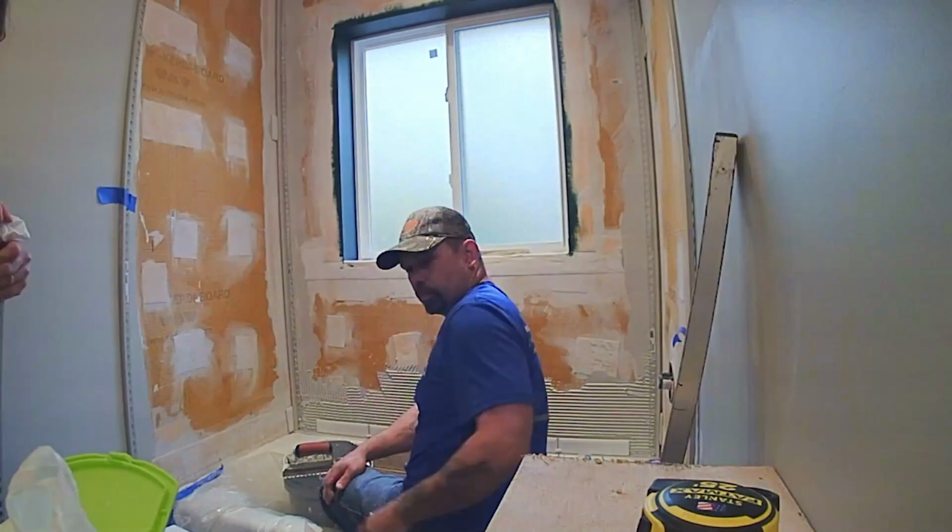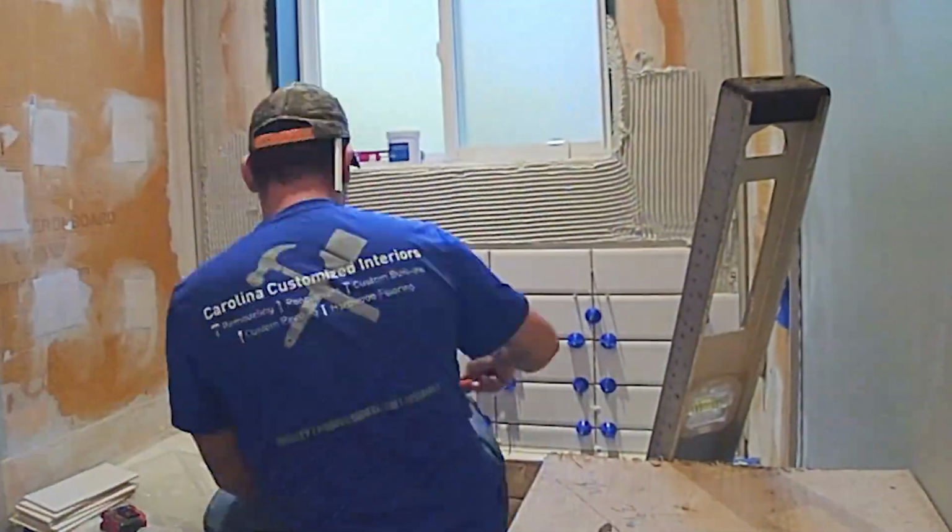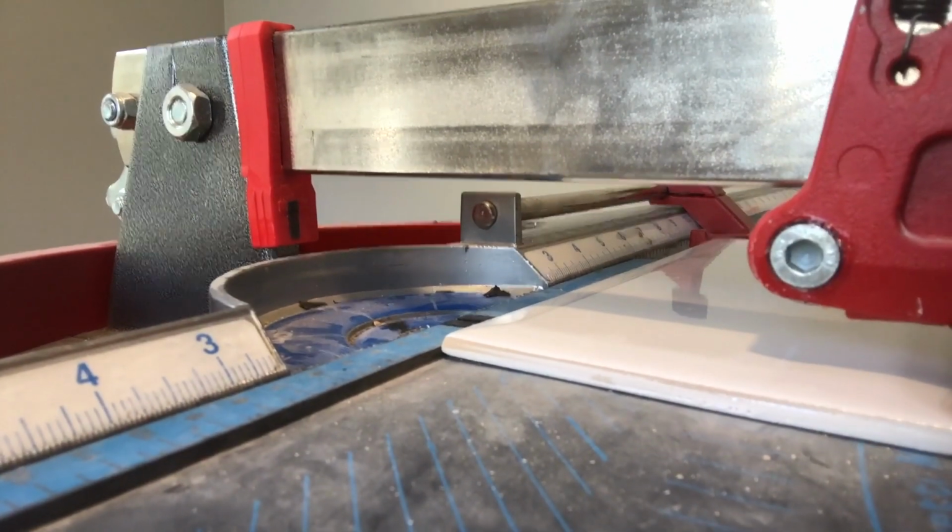I hired a tile setter to help speed up the installation of the tub surround. I always like working alongside my subcontractors because they teach me a new trick or two, or three. I'll have another video with one of those tricks soon.